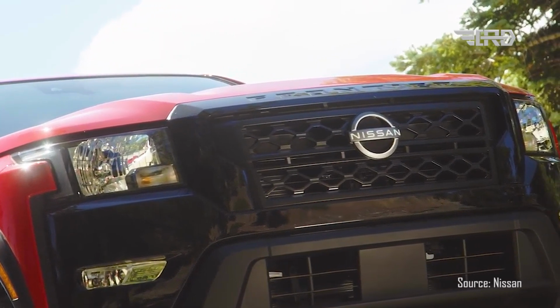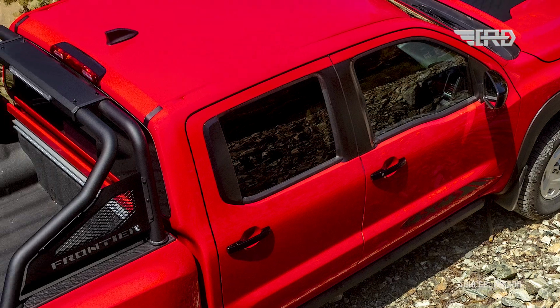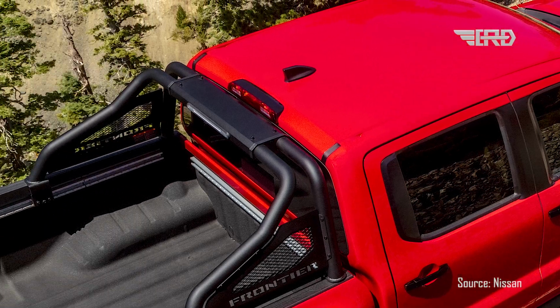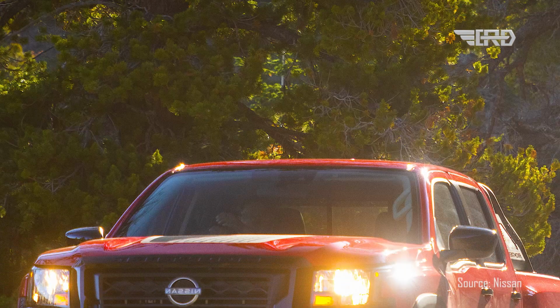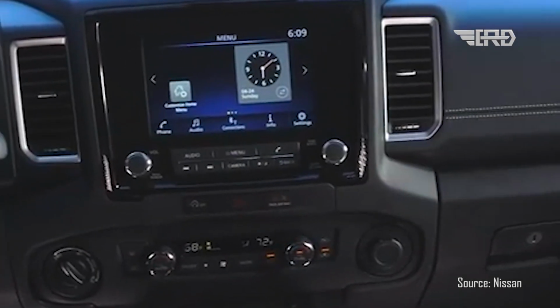Practicality is enhanced with 120-volt power outlets in the bed and rear center console, a power tilt and slide sunroof, a spray-on bed liner, a utility track system with adjustable tie-down cleats, remote engine start, and dual-zone automatic climate control.